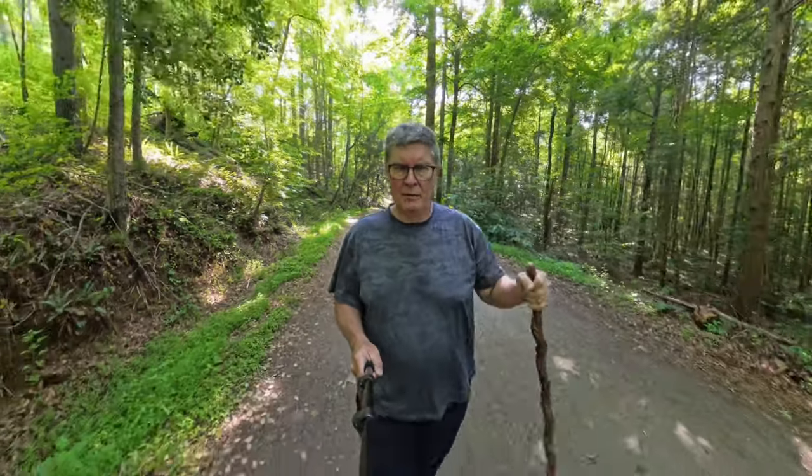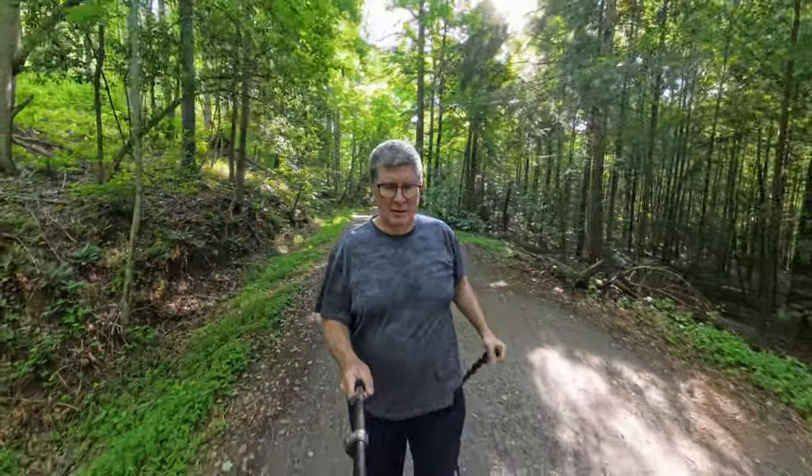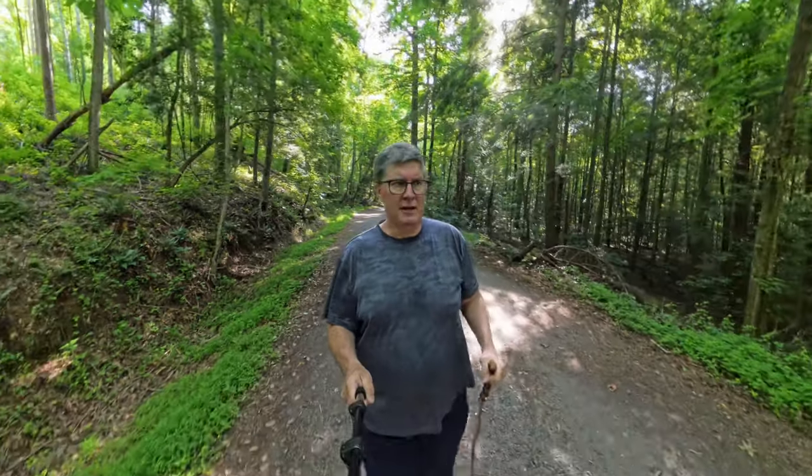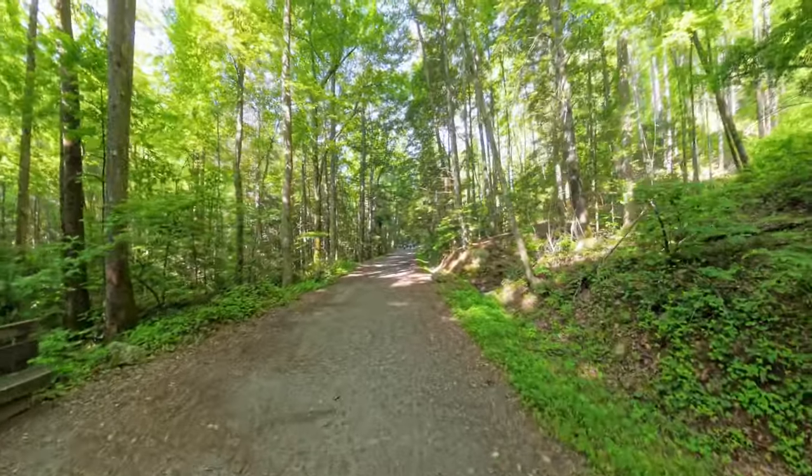So at the parking lot, I think you're about 1,320 feet. By the time we get to the waterfall, we'll be up, I don't know, 1,780 feet, something like that, I think is what the waterfall is. So it's a good little one-mile hike.